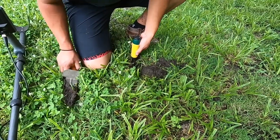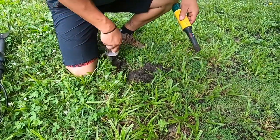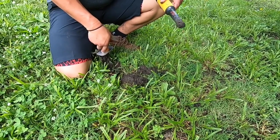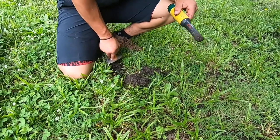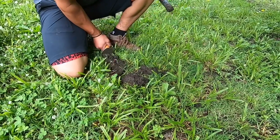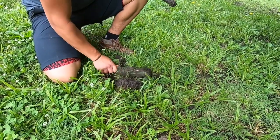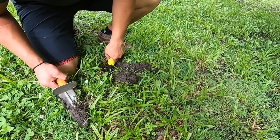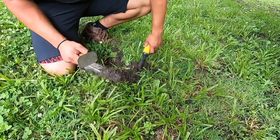Oh, she's right there. What was the signal? It was like a 20, 27. Ooh, that's usually a dime, or that could be silver, man. Not saying it is, but that's usually what it is. Good possibility. It's out of the hole. Yep. Probably in your shovel.